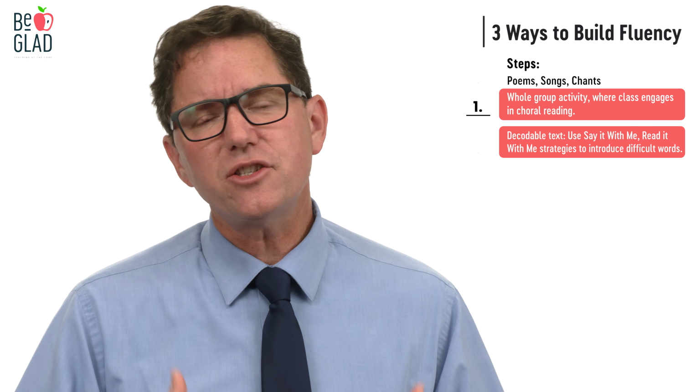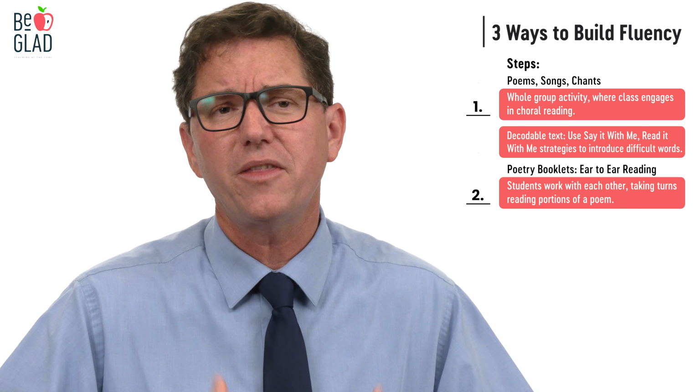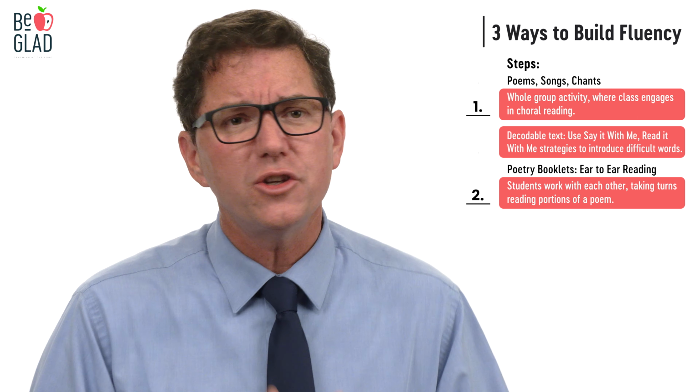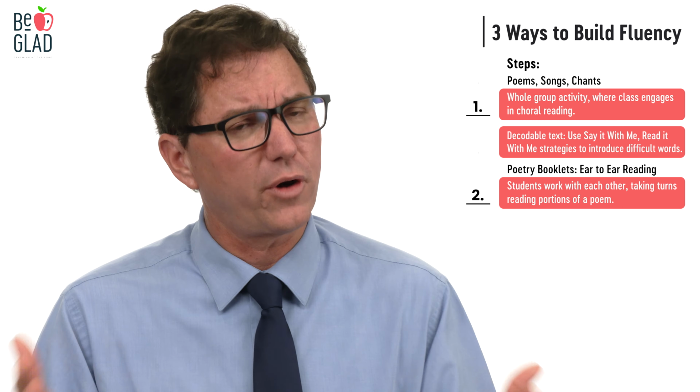The next strategy we can use is a continuation of reading a poem, a song, or a chant whole group. Now we can have students utilize their poetry booklet to engage in ear-to-ear reading. In this strategy, students are working together to read through those poems that we've been practicing whole group. Students can take turns reading chunks of the poem. For example, you might have one student read one line and the next student read the next line.